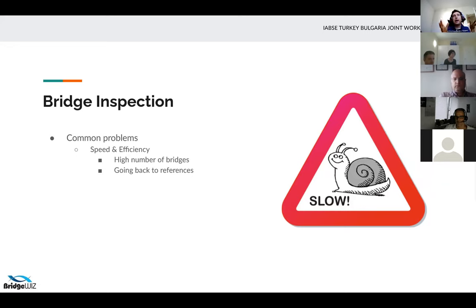inspection process itself. As I said, especially if you have a high number of bridges, if your bridge inventory is really large, it becomes quite hard to come up with a scheme that can basically encompass every bridge in a reasonable amount of time. So usually what happens is the inspection teams just prioritize bridges based on their previous conditions or some other factors. And then they go to them one by one, which is really not very efficient in terms of speed and efficiency, as I said.